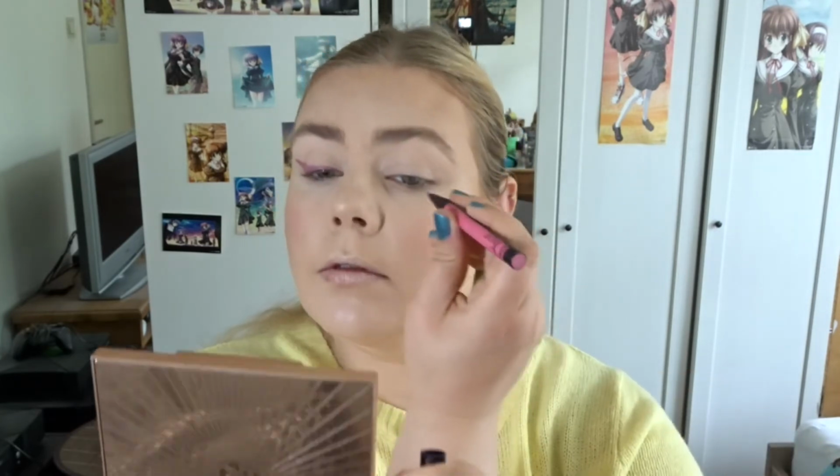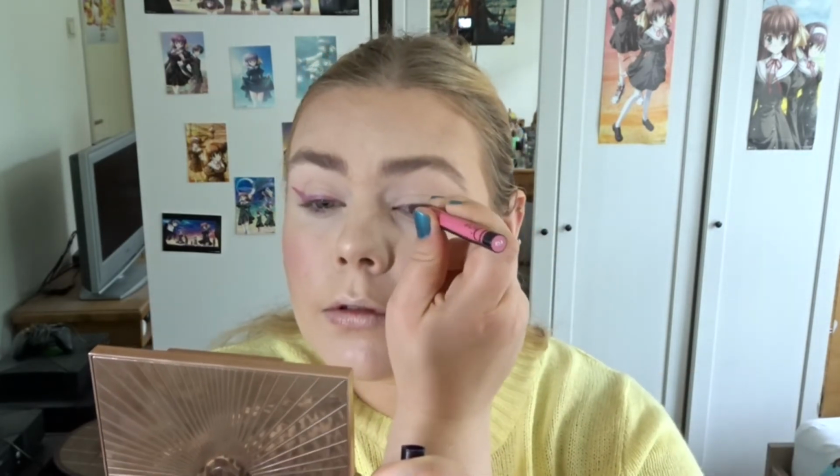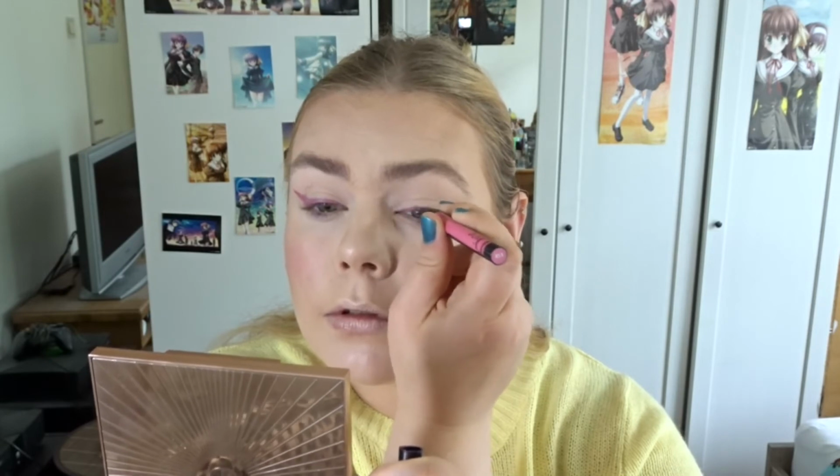Actually worked. It's not quite as bright of a pink as I was hoping, but it did work. I think maybe I just didn't shake it well the first time I used it. So that's the eye look. Very easy. I don't think it's very pretty. I don't think the shade of pink is pretty. It's a little bit grey, but it did work.